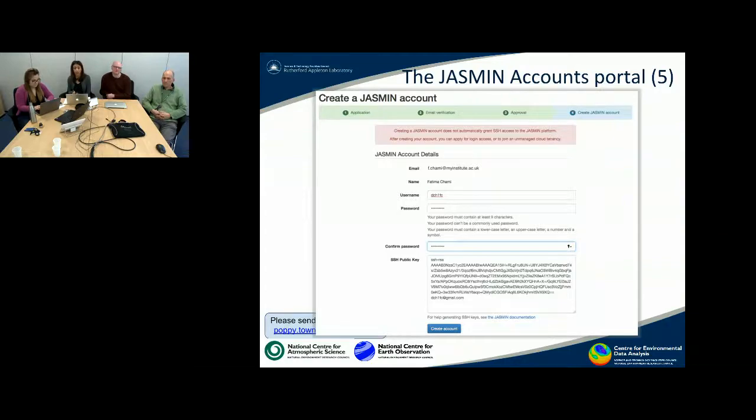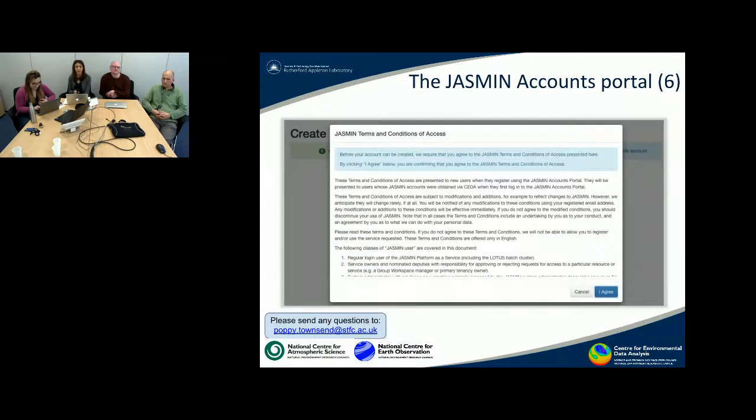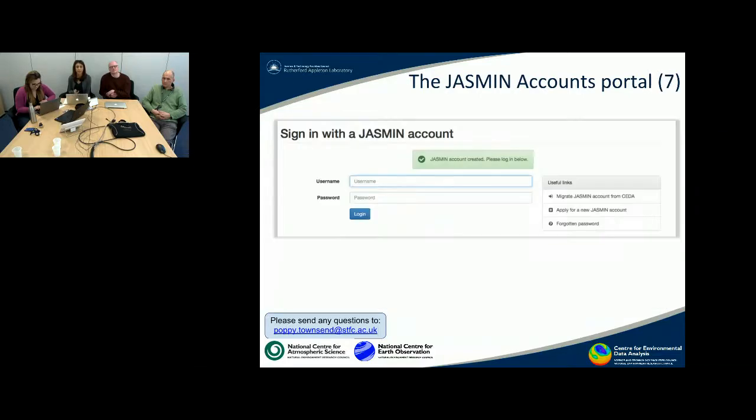Now, I'll go back to the previous page at the creation of the account. Now you have the key. You have to open your public key file in the text editor, copy-paste the content in the box, SSH public key, and then create your account. This will take you to this page to agree to the terms and conditions. So you just have to press the button, I agree, and then your JASMIN account portal is created. You can proceed now to log in.